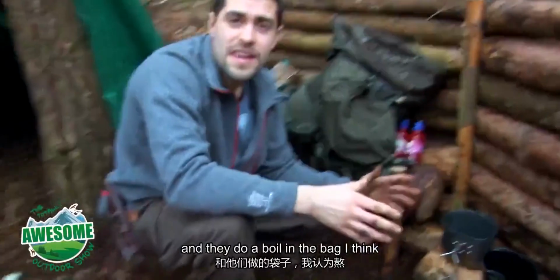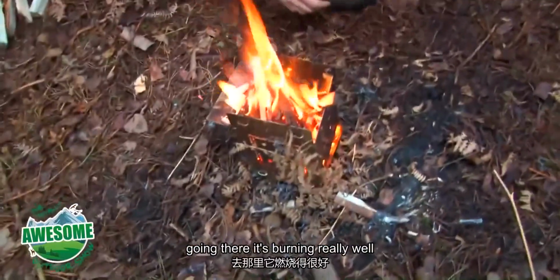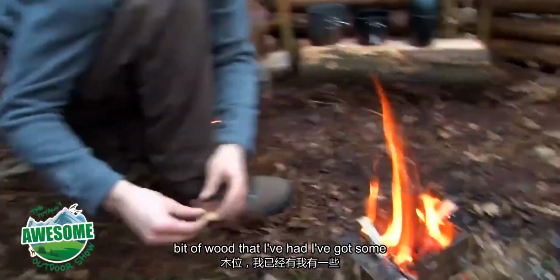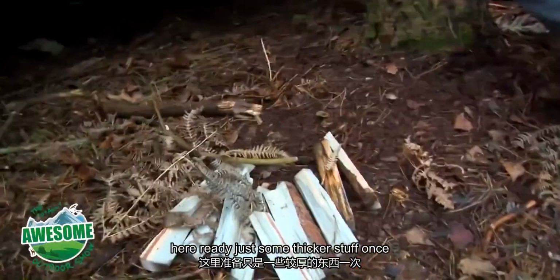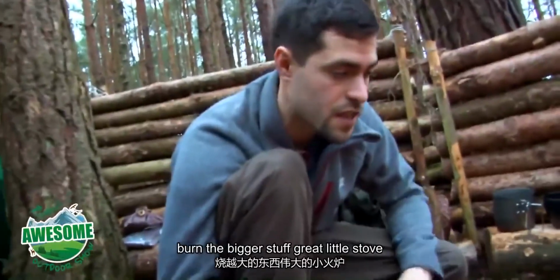I'm going to do a boil in the bag. I think I've got meatballs and pasta or something like that. Got the firebox going there, it's burning really well. I've done a bit of kindling just with a bit of wood that I've had. I've got a little pile of kindling over here ready, just some thicker stuff. Once that's burnt down, I've got a nice hot bed of embers, then I can actually burn the bigger stuff.